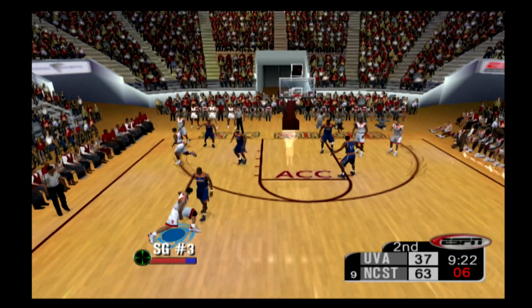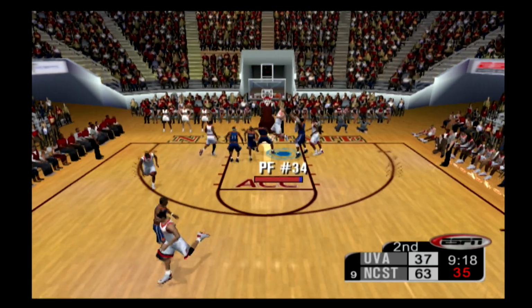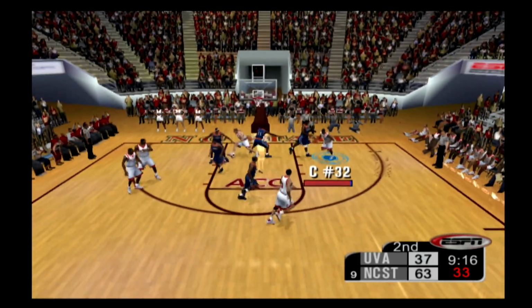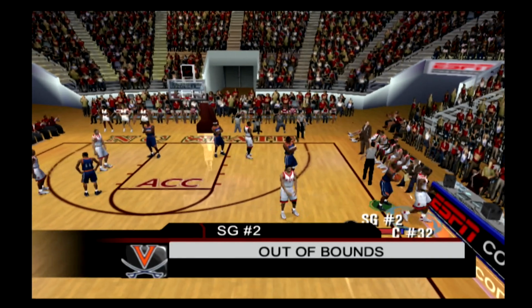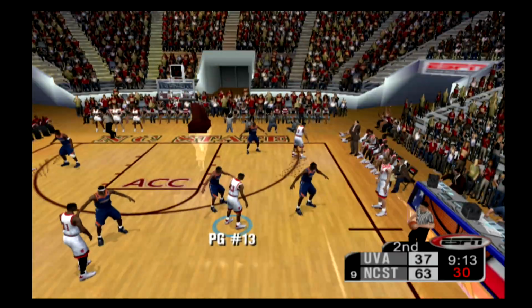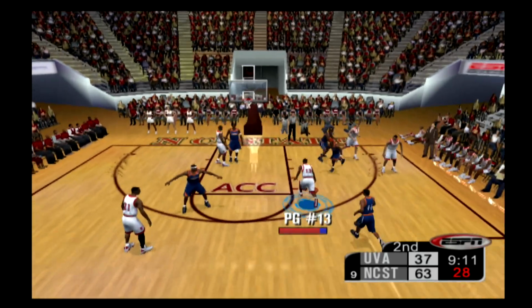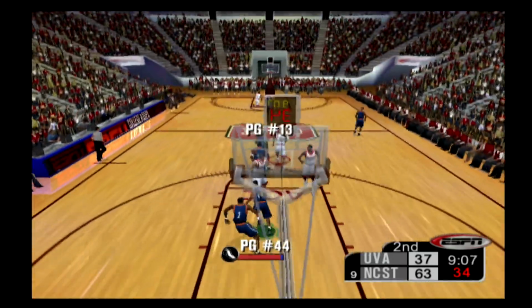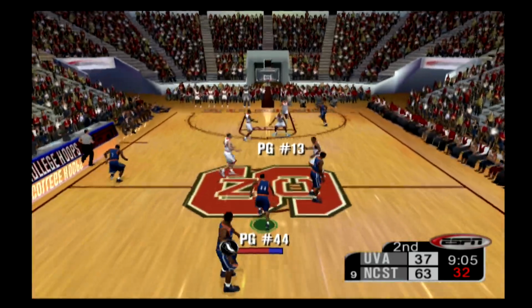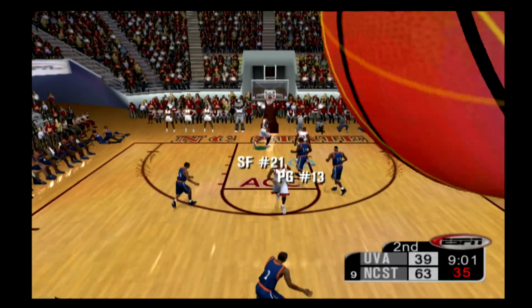7 on the shot clock. For the deuce. 34 grabs the miss. Collins with it up top. The Cavaliers topped it last. Bennerman, this is a tough shot. The Cavaliers getting taken to school here tonight, Jay. They're down 26.